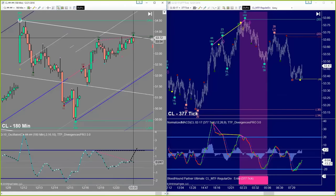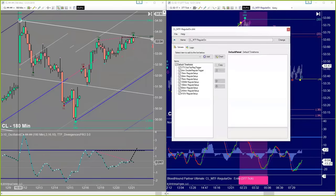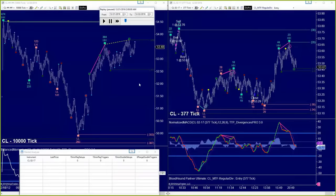But now we're getting that signal the moment it happens. You see, the very second that we break above this high again, we're starting to get that signal. So all of that's occurring in real time, and I'll show you that here in a moment when I start running this market replay. All right, so let's watch this thing in real time.